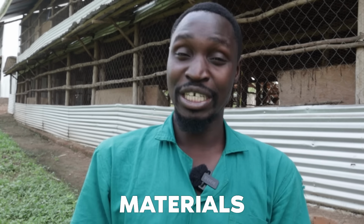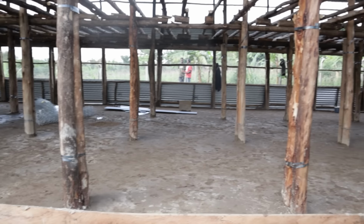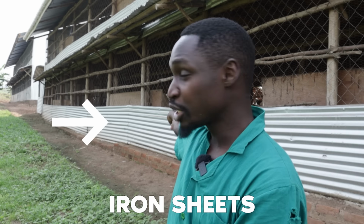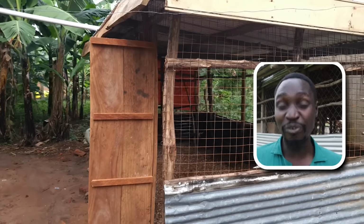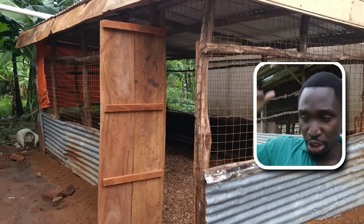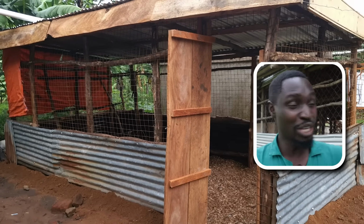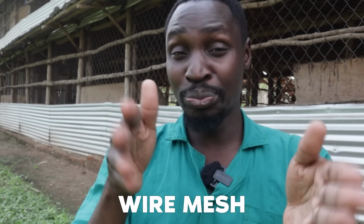Now, when we talk about the actual construction of the chicken house, the materials that you're going to use, number one, you're going to have to use poles, like we said earlier on. Then, for my costing, for the sides, I used iron sheets, just like you're seeing on my chicken house here. Actually, I'll put an insert of a chicken house that I built exactly like the one that I think would be an ideal one. This is the chicken house that I constructed earlier on for my grandmother, but this would be a perfect chicken house. It's very cheap. You use iron sheets at the bottom, just like this one, and then you have mesh for the top. That's certainly enough. You just put a roof over it. Here I have chain link and wire mesh. That's all you would need.